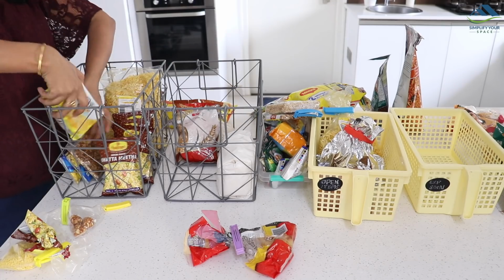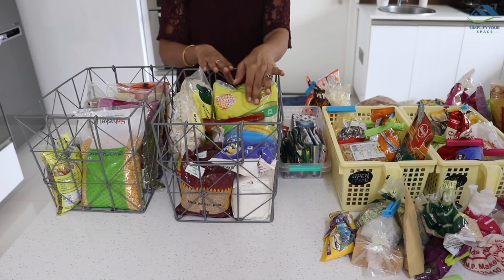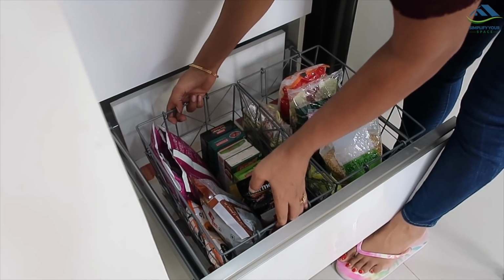Keep different baskets to group food items such as snacks, pulses, spices, and miscellaneous items. Segregation helps to keep items organized, clearly visible, and easy to access.